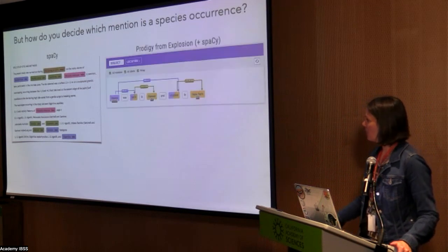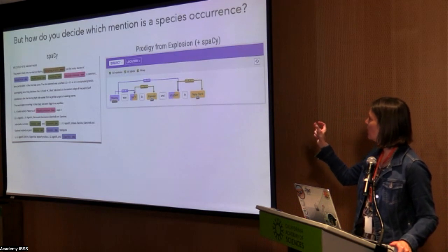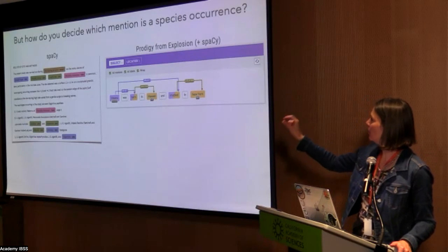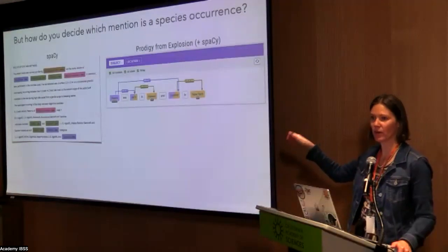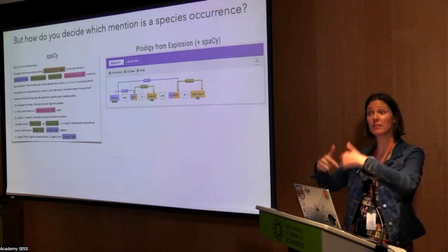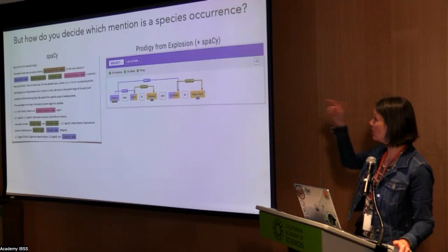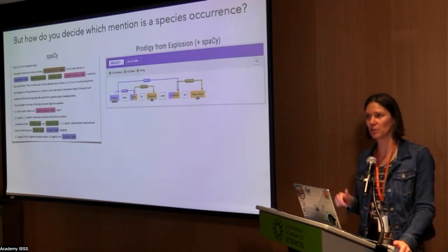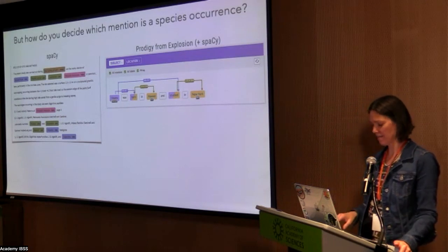But there's another tool you can layer on top of Spacey that allows you to explore the relationship between the entities. So in this example, Obama was born in Hawaii, and those two are related. Obama is the subject, Hawaii is the location, and born is the thing that links them together. You could imagine doing that same thing with species occurrence records: this thing was at this place at this time. That would involve using Prodigy as a tool to train a model specifically to look for species occurrence records or mentions in text.